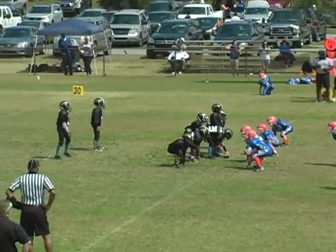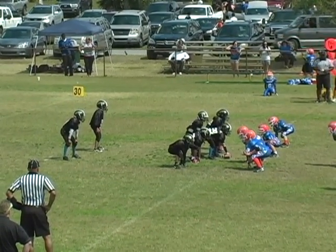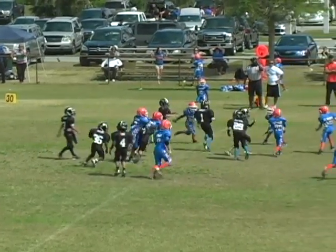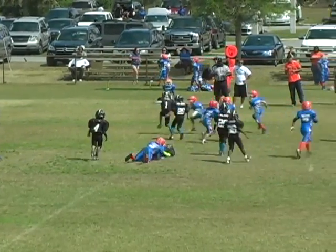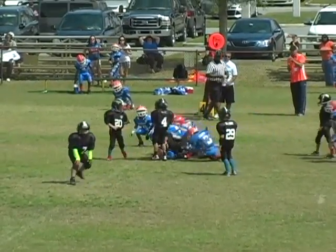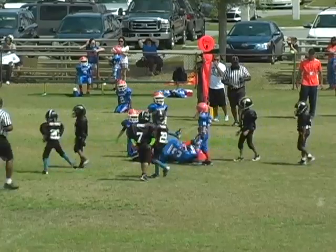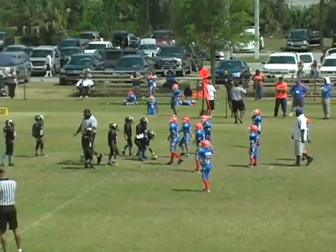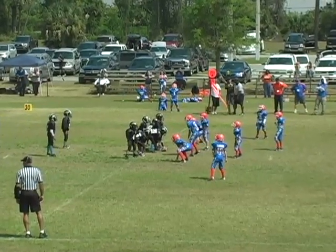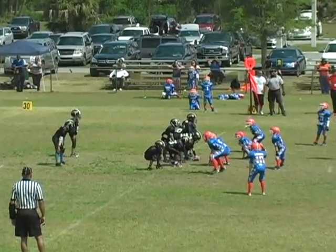Deltona in the split back set with number 3 under center. Number 3 hands off along the left side to number 1. He's going to make one man miss. Spins out of another tackle, still on his feet before being met by the entire defense, a foot race down, and they're going to say he's down.